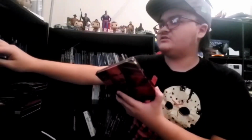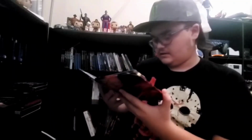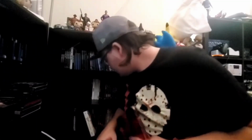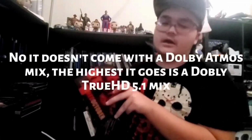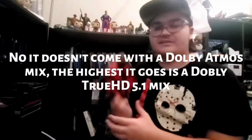I'm not sure about the audio. This is Dolby Audio, and I actually don't know where the card is. I think this does come with Dolby Atmos, but I'm not entirely sure. I'm going to have to look into that, and I'll probably put some text on here saying if it is.